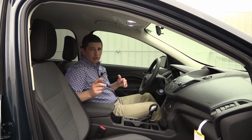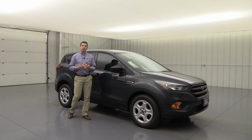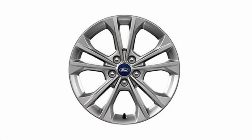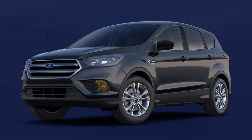Let's talk about a few optional equipment as well. Now we're going to talk about standalone options, and for your S trim there are a few standalone options you can get on this, and one of them is the upgraded wheel. So you can get a 17-inch sparkle silver painted aluminum wheel. So you do have an option for an alloy wheel on your S trim.